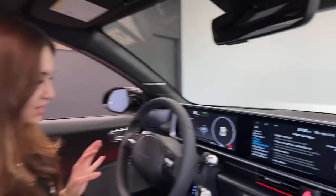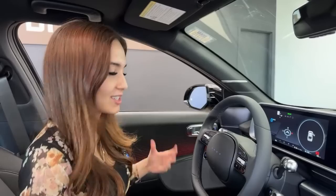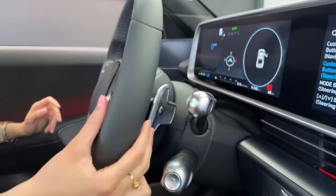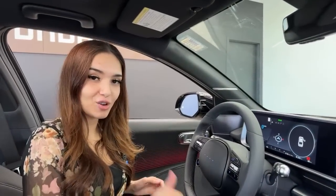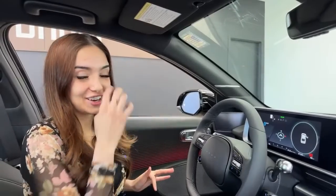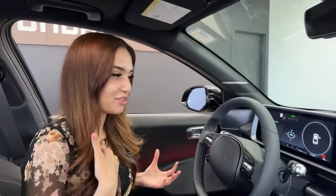Before we move away from the steering wheel, there's two more things I want to show you guys, and this is EV specific or IONIQ 6 specific. We have paddle shifters, and these are not for changing gears because we got no gears here. This is for your regenerative braking. So this vehicle features level 0, level 1, level 2, level 3, iPedal, and automatic regenerative braking. And that sounds like a mouthful for a lot of people. It's a mouthful for me.